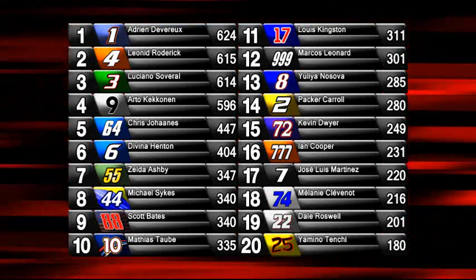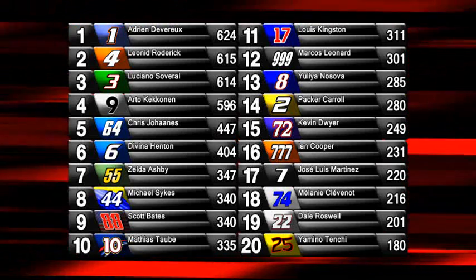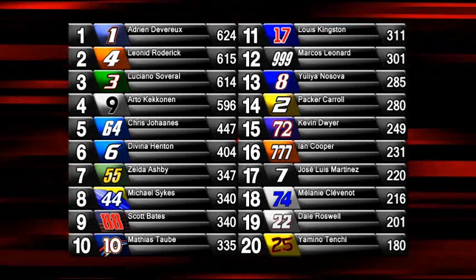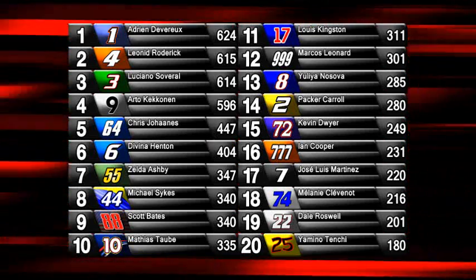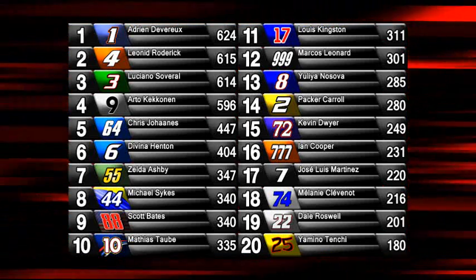Ian Cooper managed to finish inside the top 20 in the championship despite not finishing in the top 5 at all this season. And Melanie Cleveno finishes 18th in the championship, only started 10 of 21 races this season.